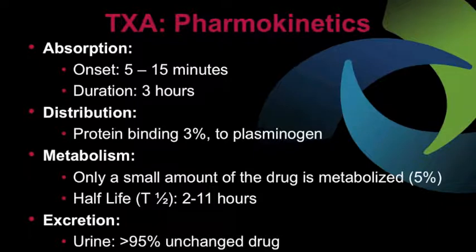So one can think, you know, if I have a patient that has some renal deficiency, renal failure, they're an end-stage renal patient on dialysis, will the TXA be increased? If you look at the literature, it's kind of plus or minus. In theory, you might get a little bit more of the drug hanging around, but typically not because of, you know, a small percentage is metabolized.